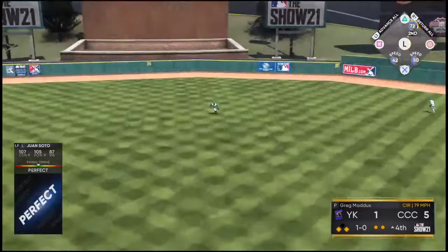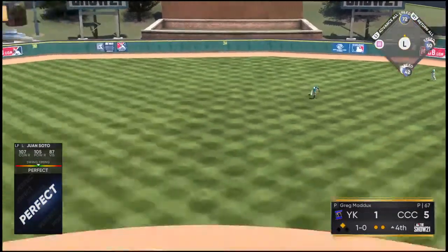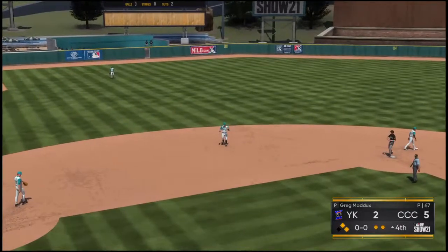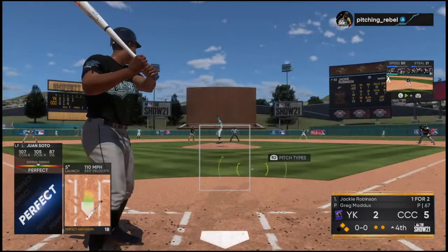Into center field, line drive base hit. And the runner from third scores as they try and work their way back into this one. It's now a 5-2 game.